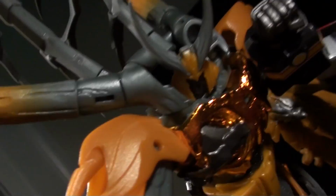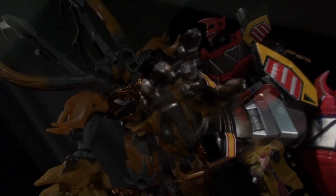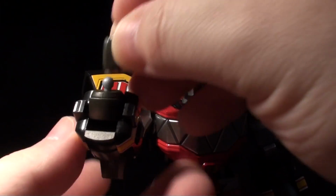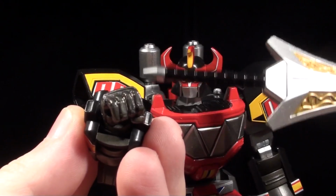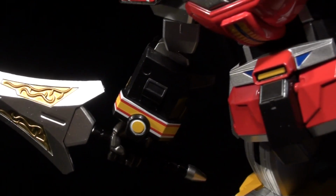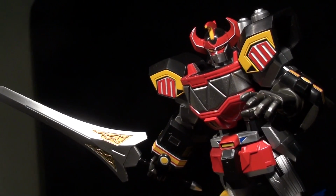Aside from a pair of monster-punching fists, the Daizyujin also includes 2 more pairs of hands. There are open hands, which on their own let him look a lot more dynamic than the Megazord ever did on screen. And there are gripping hands, which can be used with his pair of melee accessories. The first of which is the Dinosaur Sword God Horn. It's clean, shiny, and just pointy enough to draw blood if you're not careful. The Megazord can hold it firmly in either hand, but really, it belongs in his right hand.